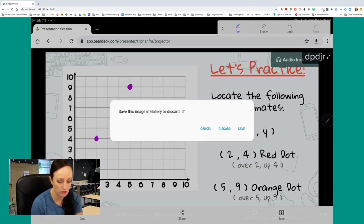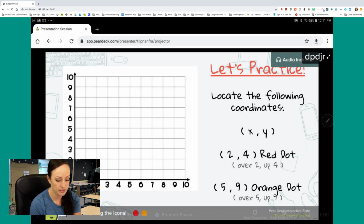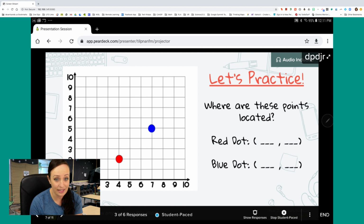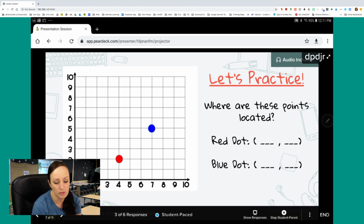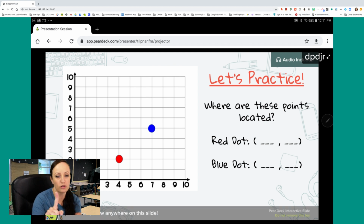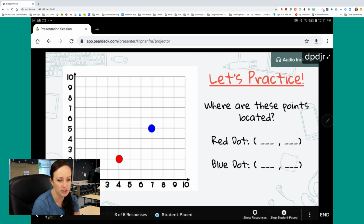Oops, discard that. All right, now what's new today is I've placed the dots, and your job is to write in or draw in what the location is. So let's start with that red dot. I'm going to give you a moment to tell me what is the X coordinate of the red dot, which means what is the first number of that red dot. Go ahead and put that in the chat box. So the red dot, what's the first number?